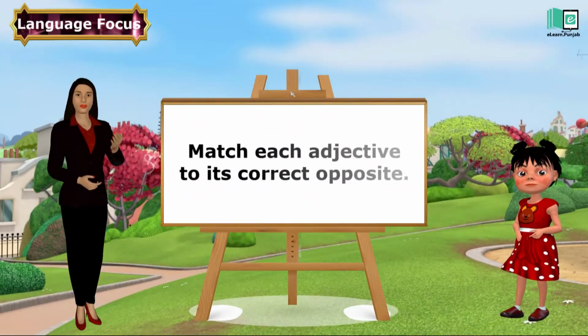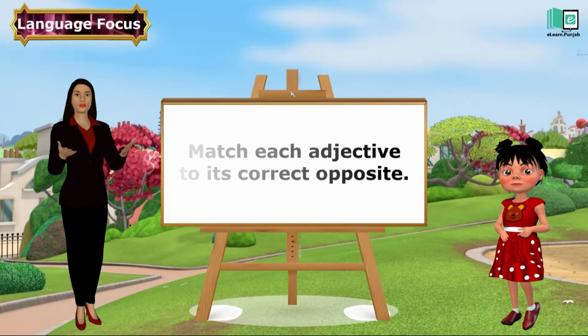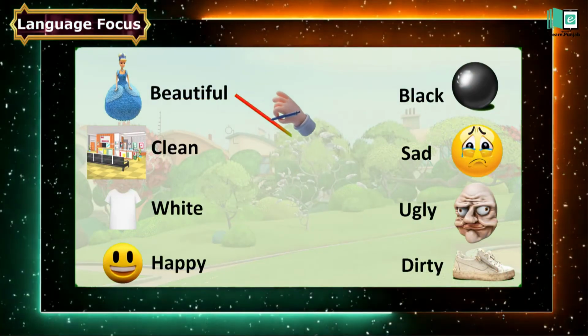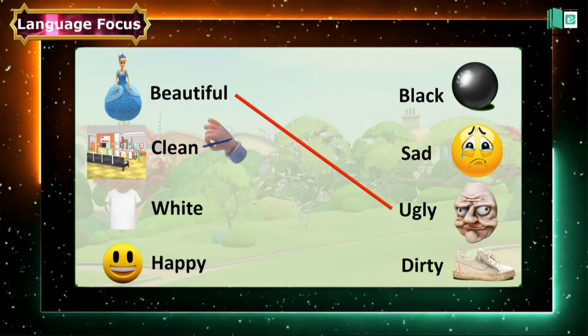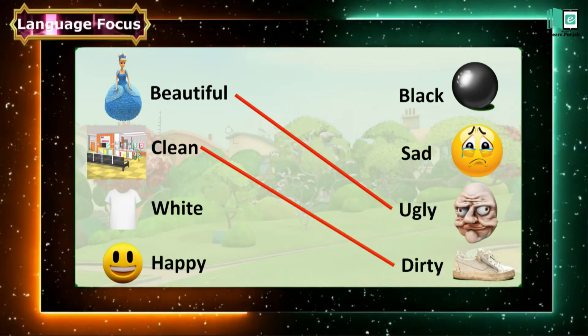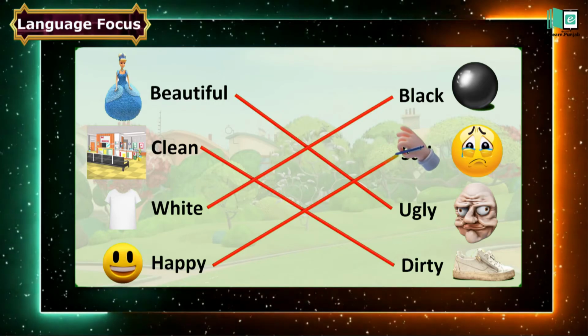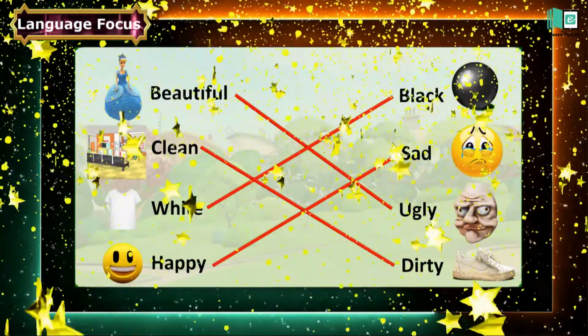Now kids, match each adjective to its correct opposite. Beautiful, ugly. Clean, dirty. White, black. Happy, sad. Excellent kids.